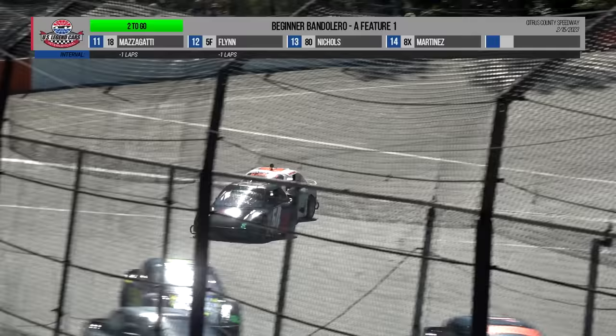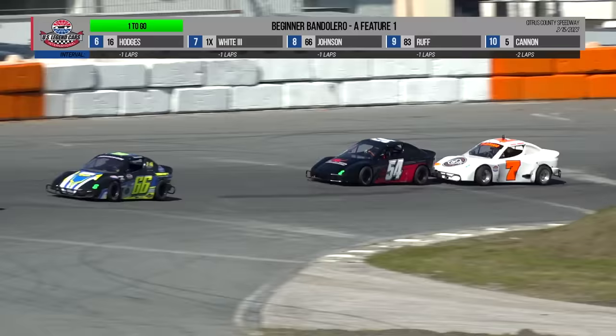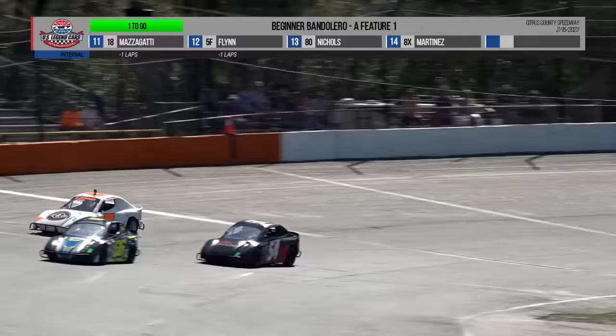They come to the white flag in the beginner division. Final lap for the Bandoleros as they head down into corner number one for the final time, and lap traffic set ahead of them. Where does the seven car go to get by Brexton Bush? Bush to the inside, Johnson to the outside. They'll drag race to the stripe. Seven on the outside, checkered flag.